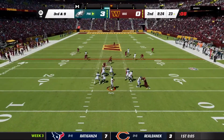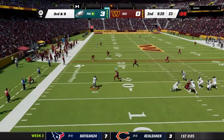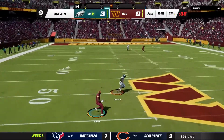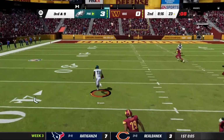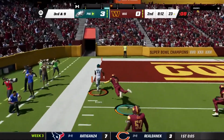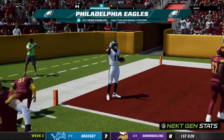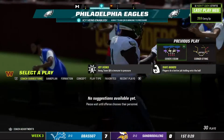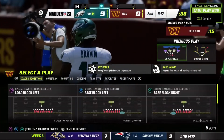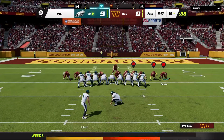Hurts. Being chased out left. And this is caught. It's Brown. Touchdown, Philadelphia. A.J. Brown, his 1st touchdown of the new season as his guys are able to extend their lead.